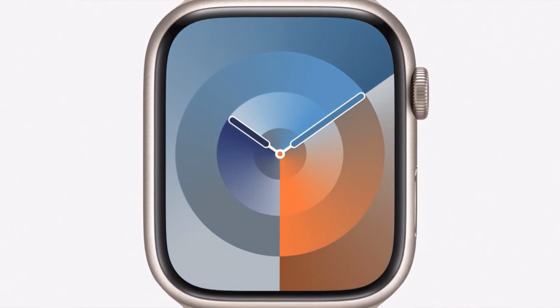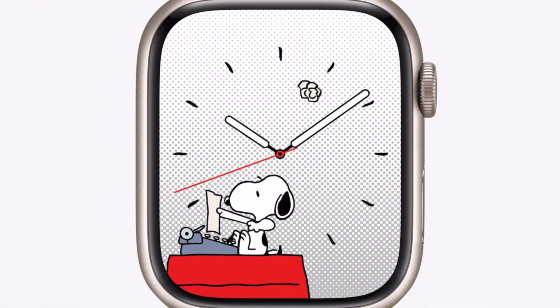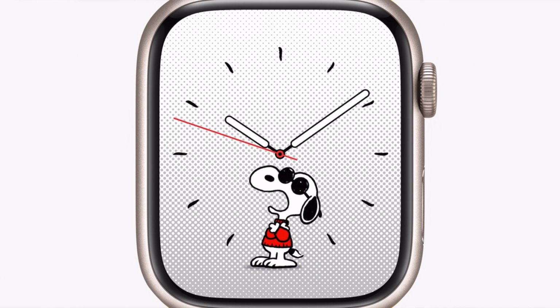Apple also introduced 2 new watch faces, starting off with Palette. As the time changes, the color on the display changes as well. Snoopy and Woodstock is the second new watch face. Snoopy can play with the watch hands, react to weather conditions, or even get active.